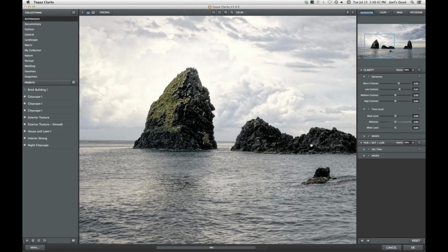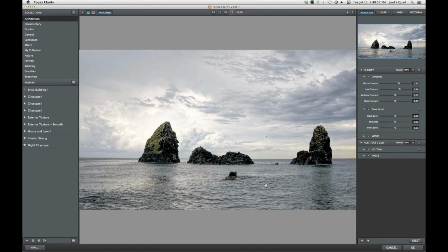And what I'm going for here is a sense of depth, just like we did in the other one. The rocks and the water were looking a little flat. So there's my before, there's my after. You can see there's a little more of that sense of 3D. However, as we discovered in the other image, my darks have gone a little too dark. So I need to recover those, and I'm going to go to the negative with the high to bring some of that back.